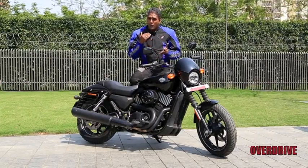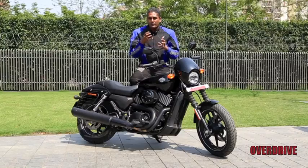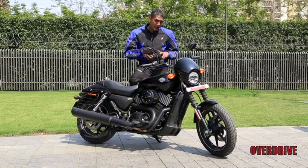So there's a little bit of a whine when you're at very low revs, but as you get up the revs, there is that brap of a nice twin going. So it does actually sound good. It does sound better if you're following the motorcycle rather than on it though.